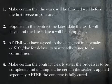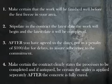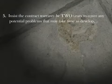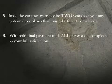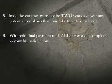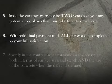4. Make certain the contract clearly states the process is to be completed, and if antiqued, be certain the sealer is applied separately after the concrete is fully cured. 5. Insist the contract warranty be 2 years to cover any potential problems that may take time to develop. 6. Withhold final payment until all the work is completed to your full satisfaction.